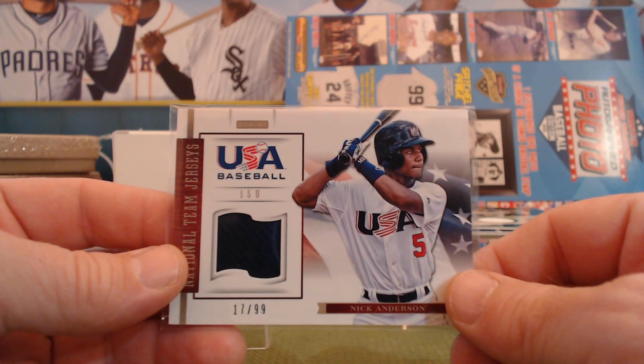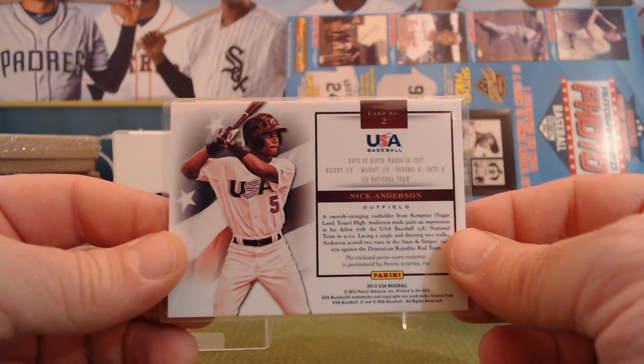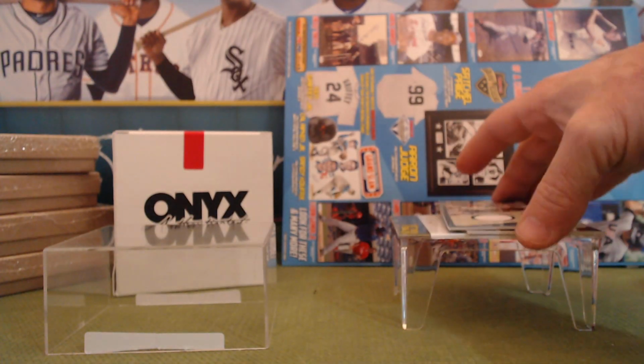National team, USA. 15 and under. Makes you wonder if he never got out of this and drafted, but we will find. We will keep looking.